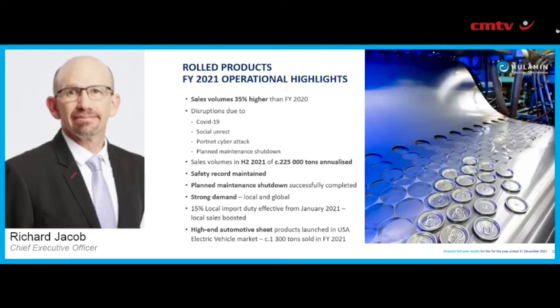So the operational highlights in 2021, as we've alluded to a couple of times already in this presentation: significantly higher volumes, 35% higher than full year 2020, but still a few disruptions in the business. COVID-19 continued to play havoc with continuity at a micro level, at a team level. We continue to have teams coming on and off sites as a result of having to be isolated and quarantined due to COVID-19. The social unrest, we do believe that Pietermaritzburg was kind of the eye of the storm in the social unrest that hit South Africa in July of 2021.